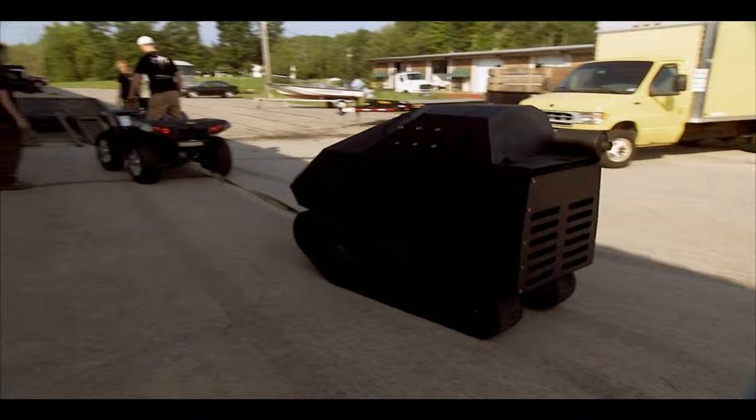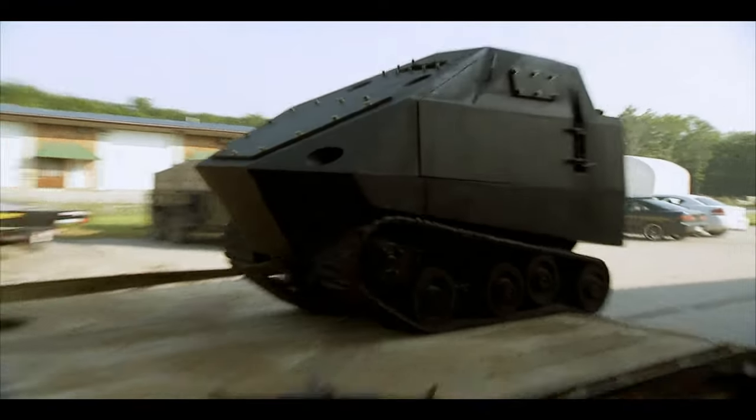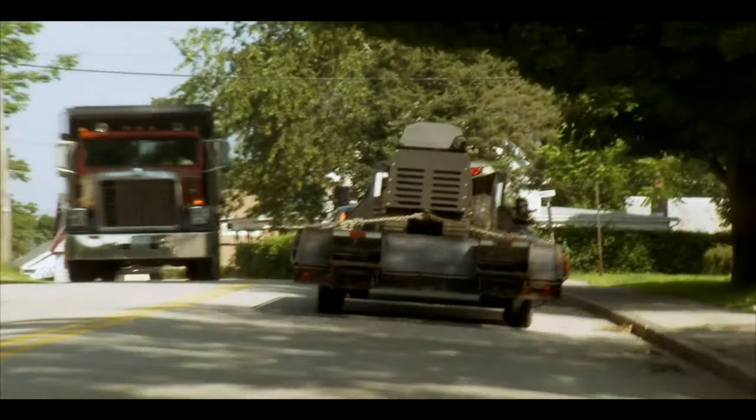Today is the ballistics and explosive testing, so Will and I are gonna go ahead and use the four-wheeler and get this thing loaded on the trailer to get it out to the site. Good job, boys! We don't wanna market any of our vehicles before we know what they can do, before we know what they're capable of. It's just irresponsible, especially when you're dealing with vehicles that can save lives.